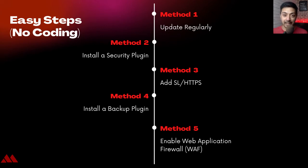Method number 3 is adding SSL certificate. Now it's not new that Google is pushing really hard that people should have SSL certificate on your website, and if you don't use that, you now get a badge on your Chrome browser that it will show that your website is not secure. And adding SSL certificate is very easy and free these days, and there is no reason that you miss out this point, especially in the case when you are collecting data of your visitors. Even if you are interacting in terms of comments, in terms of contact form, or any sort of data that you are taking from your WordPress website, you need to have SSL certificate on your domain.